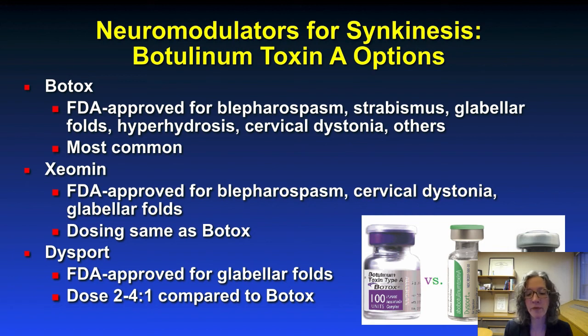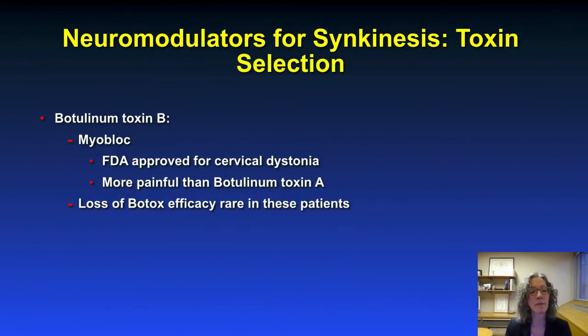Xeomin is FDA approved for blepharospasm, cervical dystonia, and glabellar folds. Gets dosed the same as Botox. Dysport is FDA approved for glabellar folds and gets different dosage compared to Botox. And then MyoBlock, which is botulinum toxin B, is FDA approved for cervical dystonia. It's generally more painful than botulinum toxin A. And because our synkinesis patients rarely lose Botox efficacy, I'm just simply not using MyoBlock or the other botulinum toxin A's for this group of patients. I do use them sometimes for blepharospasm patients.